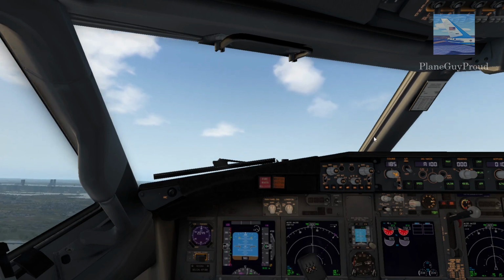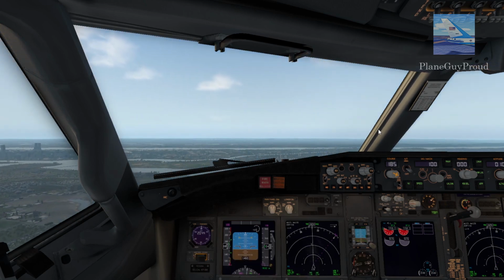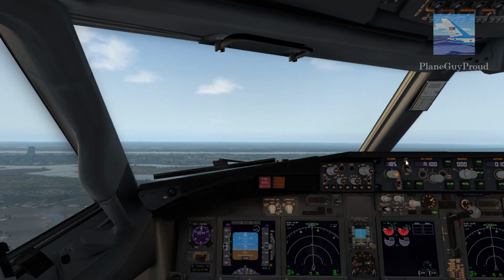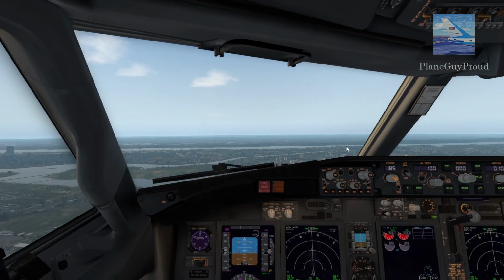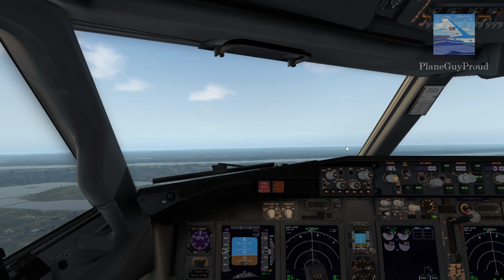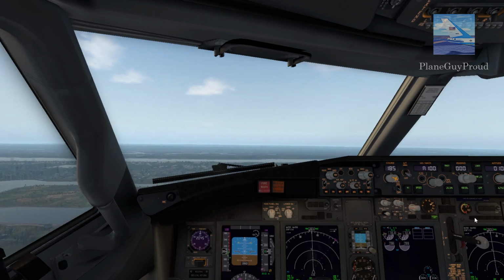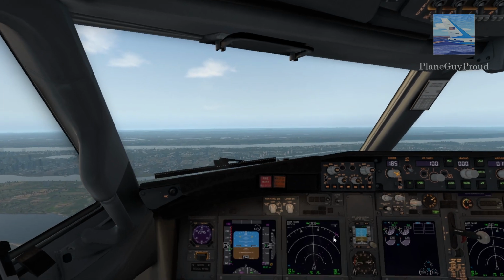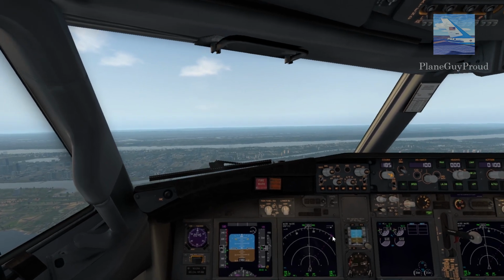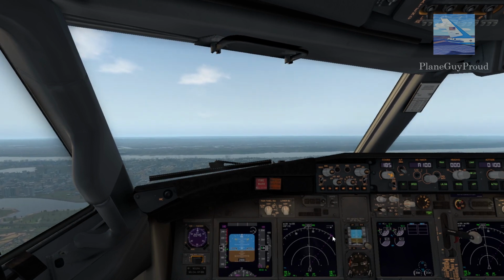United 3264, turn left heading 270, maintain 2000. 270, 2000, turn left. Maintain 3000, United 3264.